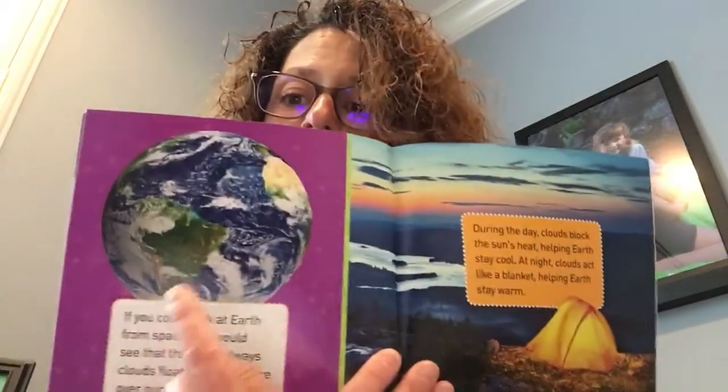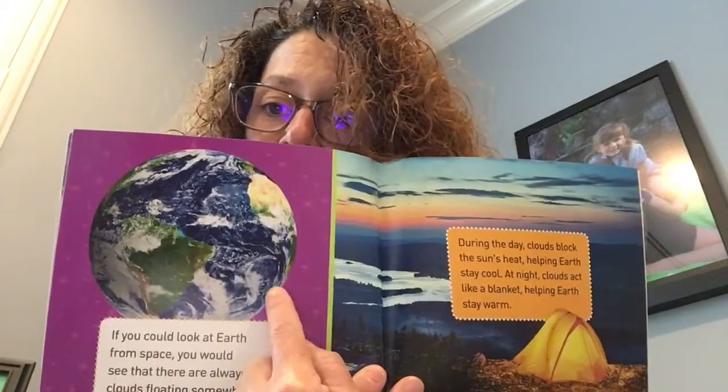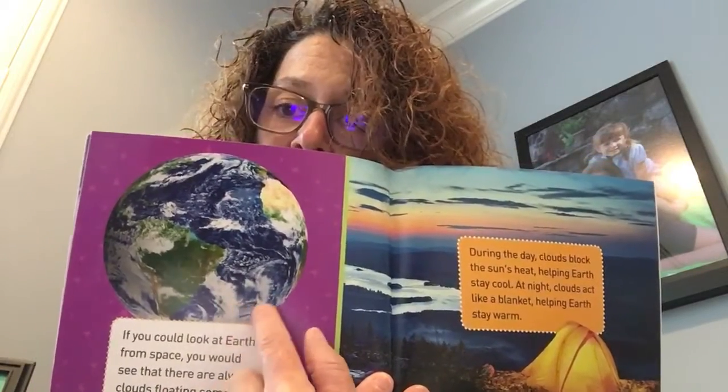If you could look at Earth from space, you would see that there are always clouds floating somewhere over our planet. During the day, clouds block the sun's heat, helping Earth stay cool. At night, clouds act like a blanket, helping Earth stay warm. So here, if you were to look at Earth from space, you see that there's always clouds somewhere.